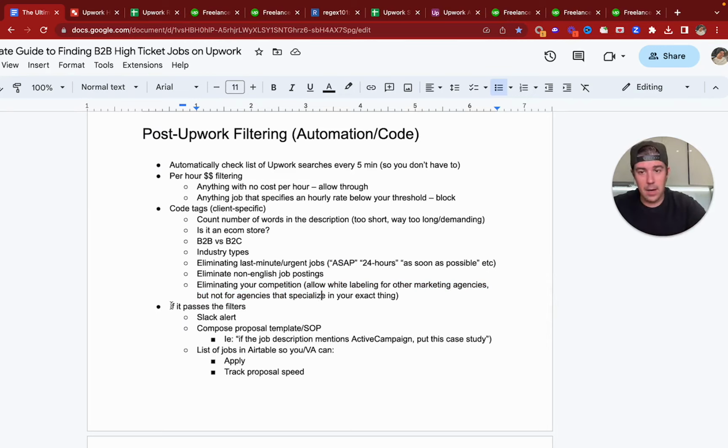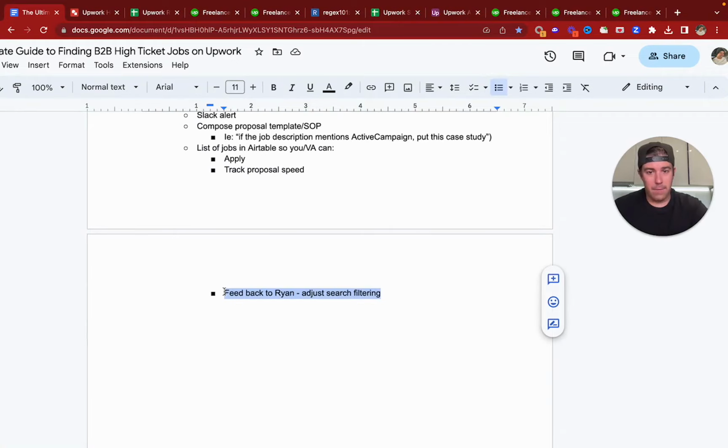Again, if it passes the filters, the way this works is I send a Slack alert and compose the proposal template depending on your SOPs. Again, you can do this yourself as well, or you can just sign up for the service I have. We also create a list of jobs in Airtable, so your VA or you can apply, and then you can track their proposal speed, the time between the job being posted on Upwork and them actually applying, if you have KPIs for that. And then there's feedback to me to adjust the filter.